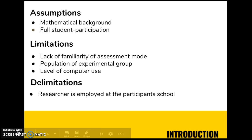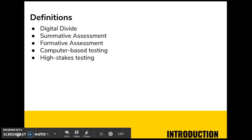The limitations of the study are as follows. The computer-based test is a new mode of testing for the students. The population of the experimental group is small, which may result in a higher margin of error, and there was no previous data collected on student computer literacy skills. Some delimitations include the researcher is employed at the school where the research is being conducted.